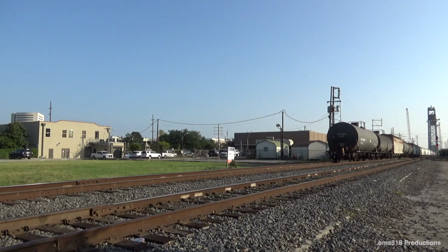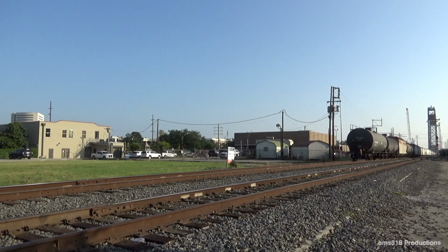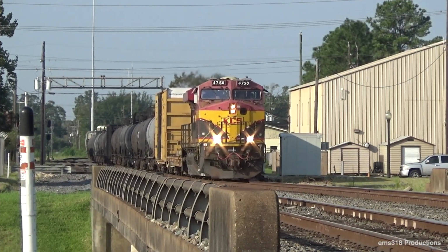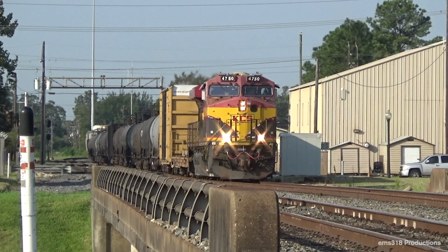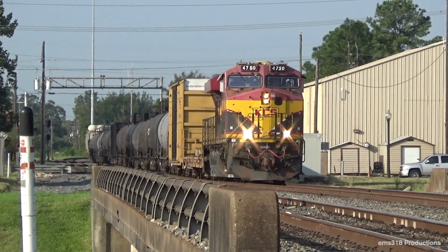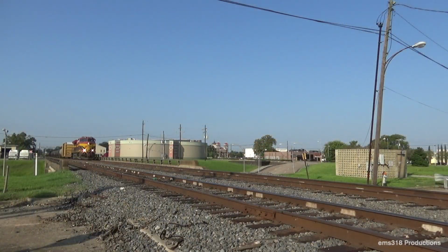The last train for me before heading off to the airport was a nice capper for the trip. KCSM 4750 East leads KCS train MSZSH, a manifest freight train out of Sanchez, Mexico to Shreveport, Louisiana.